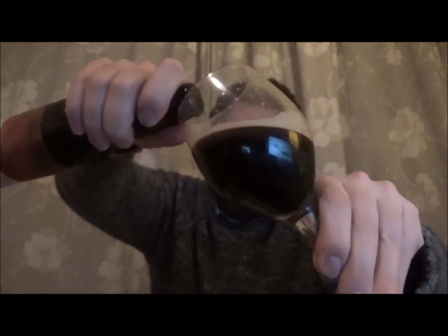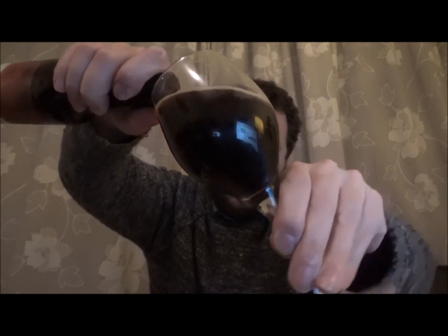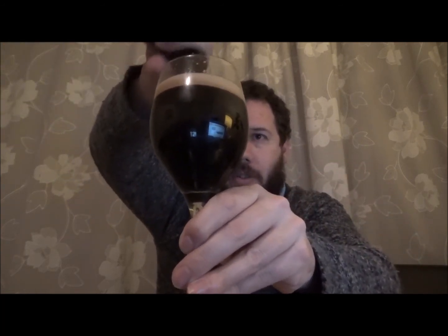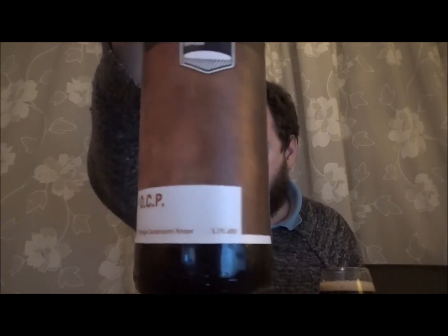Just pour the rest of this in. Lovely conditioning to this beer for sure. So yeah, it's an 8 out of 10 from me. This is O.C.P. Orange Cardamom Porter from Pressure Drop.